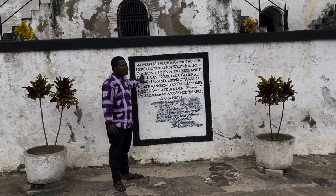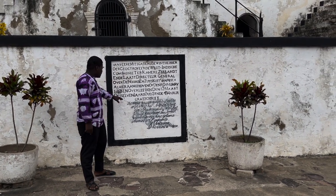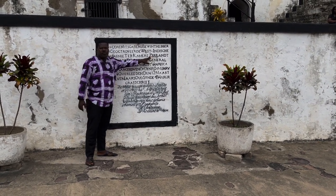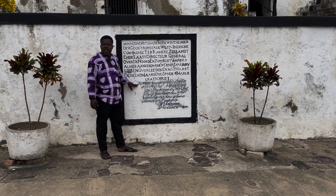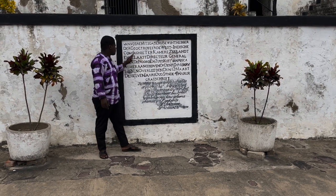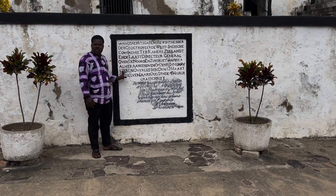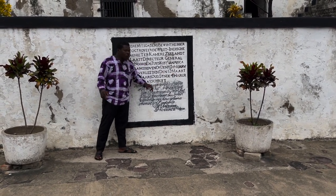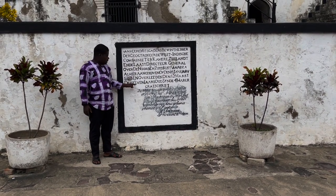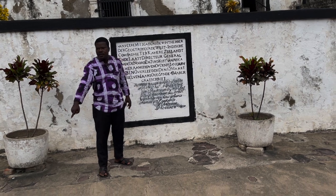This is an epitaph, written in old Dutch language. So remember, this Dutch governor, by name Governor Van Tets. This man was from Zeeland, a province in Holland. Governor Van Tets was the last director general of the Dutch West India Company. This governor arrived here on 16 January 1758 and he died on 12 March, only three months, January to March 1758. He died at the age of 41, of malaria. They buried him here.